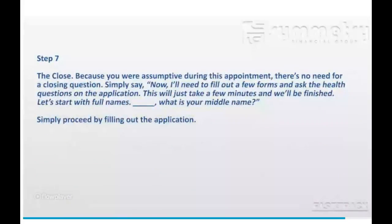The close. Because you were assumptive during this whole appointment, there's no need for a closing question like, well, how does this sound, or would you like to move forward? Simply say, now I need to fill out a few forms and ask a few health questions on the application. This will just take a few minutes and we'll be finished. Let's start with full names. John, what is your middle name? And simply fill out the application.